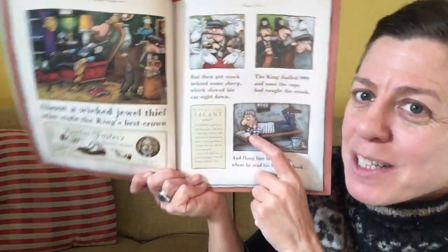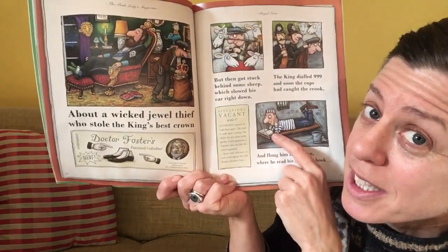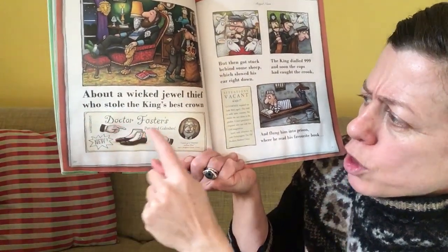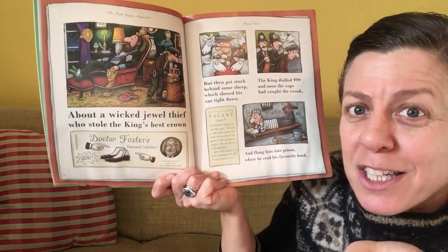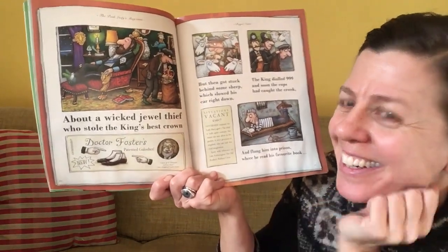And I like this page because it's meant to be a magazine and sometimes they have adverts and other stories. There's another story here, or is it an advert? It's about an advert for boots. Dr. Foster's patented galoshes. Does that name sound familiar? Do you remember there's a nursery rhyme about Dr. Foster went to Gloucester? That's right.